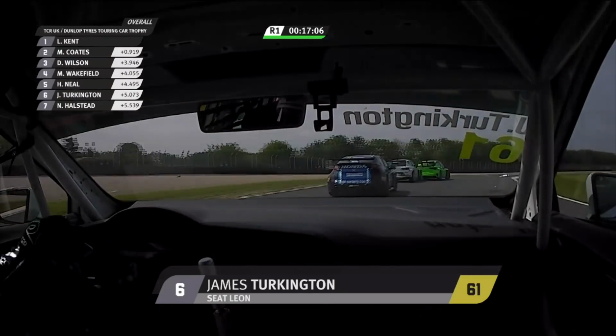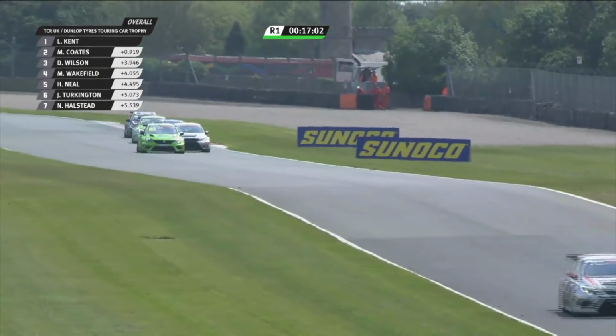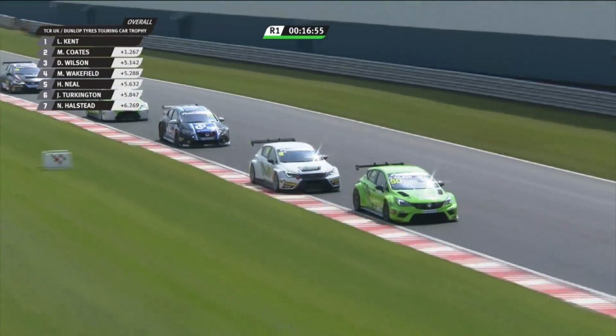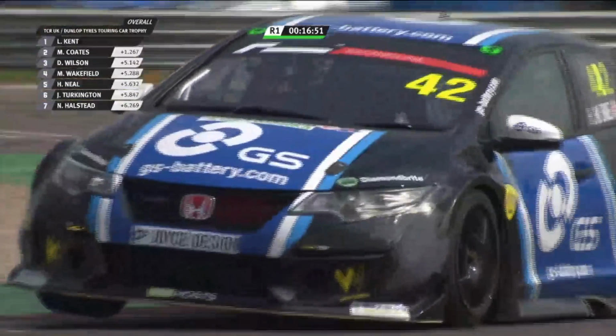Big sideways moment for Darrell Wilson as he hits the apex. We told you he was committed to that right-hander, but now he's coming under threat, and Mark Wakefield's putting himself alongside if he can. If he can dive up the inside into the chicane, it's not as tight as it was in previous years, so it's a much more open, faster sequence of corners into the S as it was previously. Darrell Wilson going very deep across the curves.